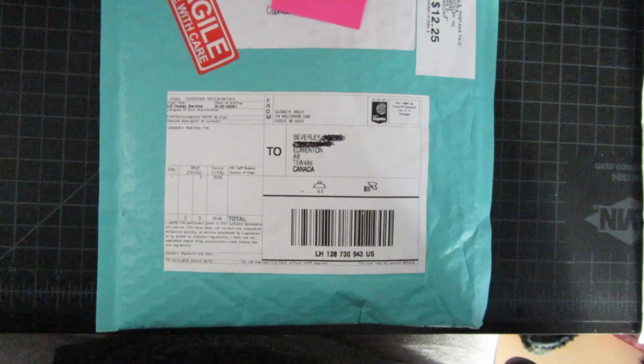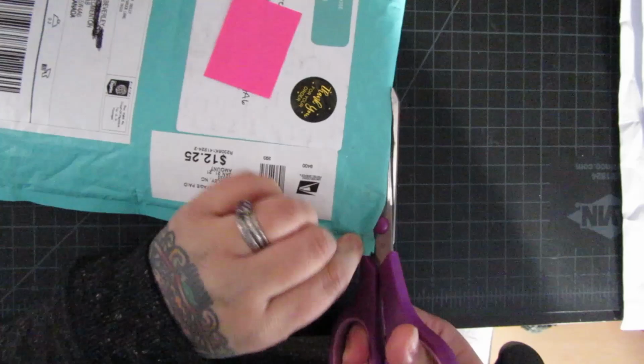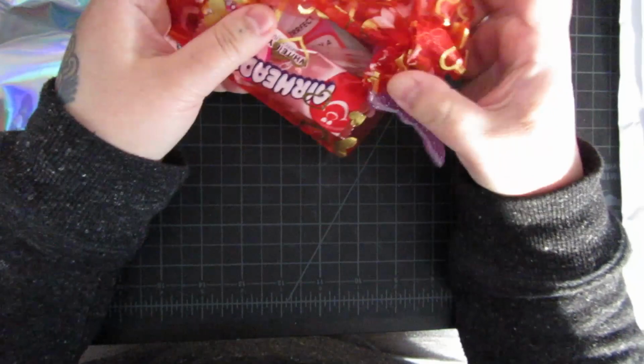So it came to me shipped in this nice little bag. I'm in Canada, and this came all the way from the States, and shipping was super quick. So I'm super excited about this. Let's see what's all in here. Put that aside. Ooh, a little bag of goodies. Oh, this is so cute.